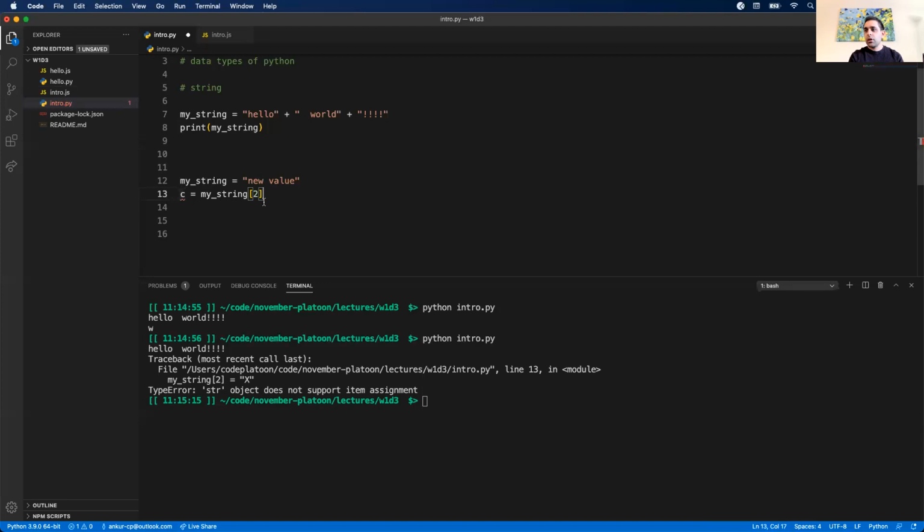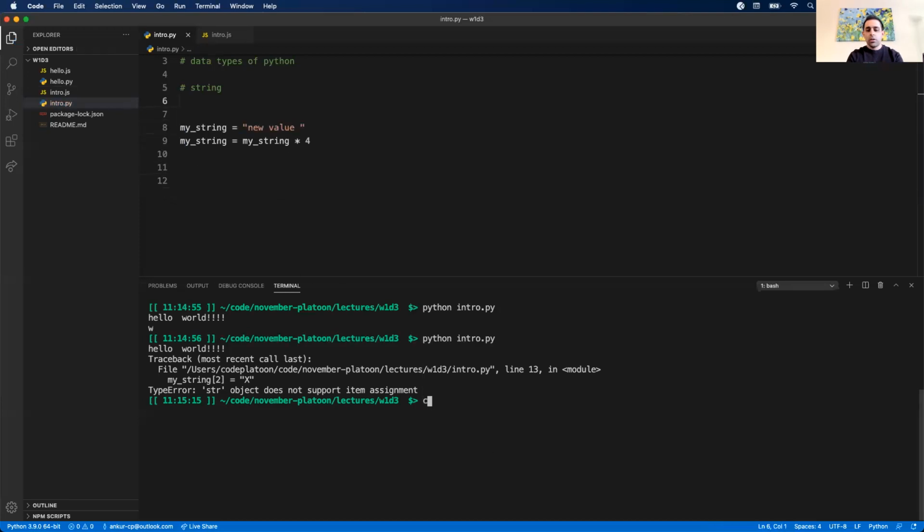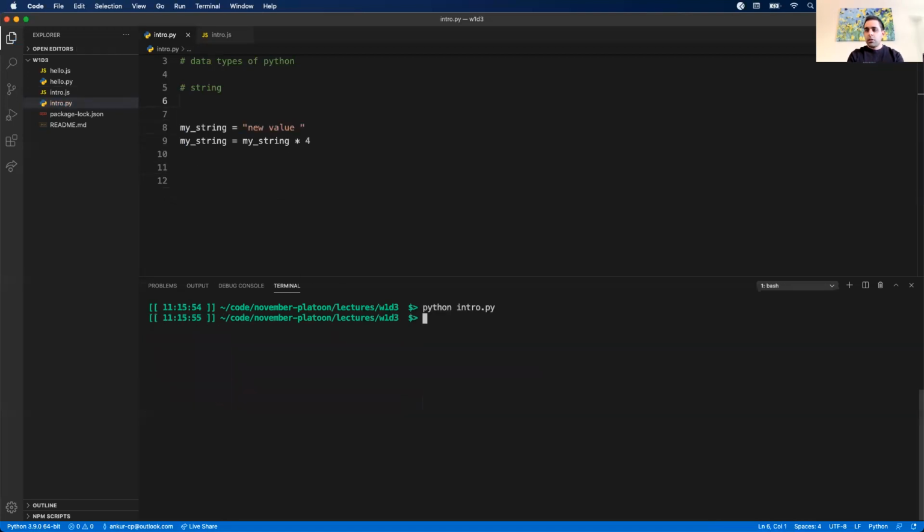Hopefully that was clear. We can do some other cool things with strings. So let's say I want to reassign my string, but I want to repeat it. You can actually multiply strings in Python. So if I want to do this 4 times, let's add a space so we're not too messy here. And definitely print it out.